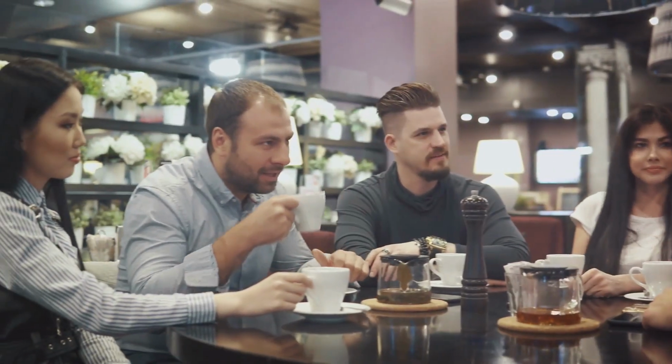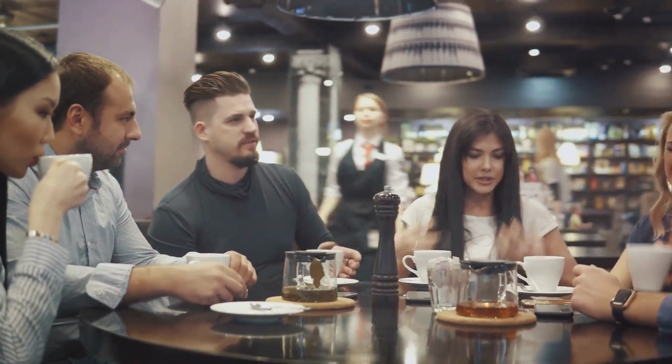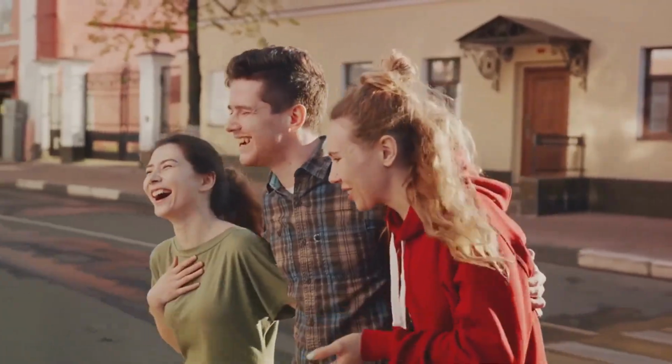Secondly, don't hesitate to seek help from others. If you're in a group setting, engage others in the conversation to divert the talkative person's attention away from you. This strategy can provide a much-needed respite, and it also gives others a chance to participate.